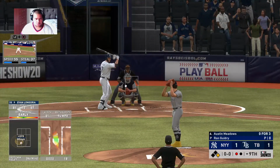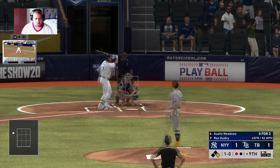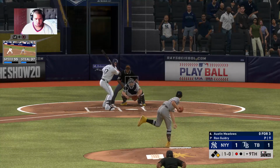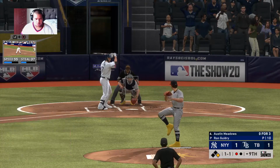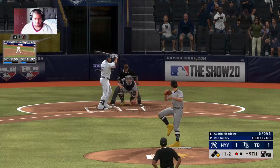Now back, right fielder Austin Meadows, as he will look at a first pitch fastball for ball 1. He's got a chance to end this one and send these fans home happy if he can get a ball deep enough into the gap. Tough to do much with that one. A swing and a miss.